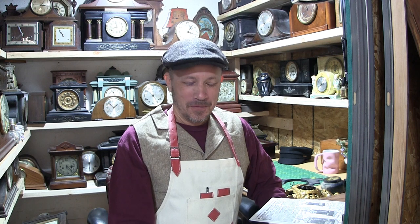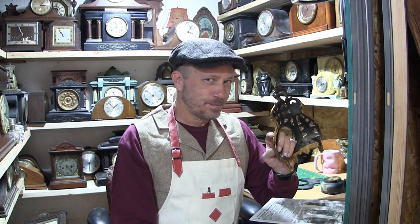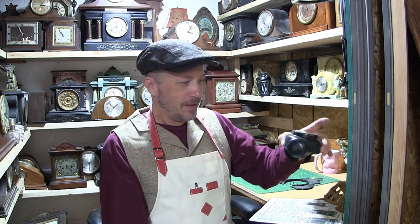An auction site, another site, said that these were cast iron stove clocks because they were meant to be put on top of your cast iron wood stove, and because it's so thick, it would protect the clock. And it has an alarm function, so you can... That's poppycock. I would say that is an urban myth.